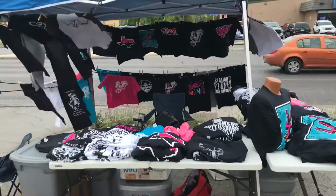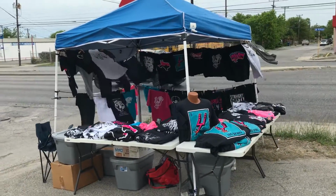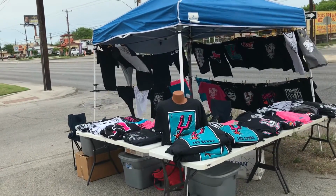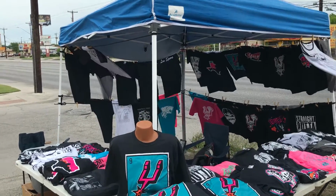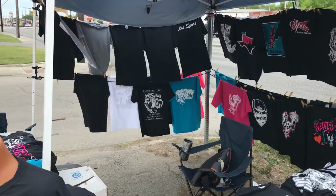There was one time this guy came in with a trailer full of straw hats, and that was kind of crazy. He was trying to sell me a trailer full of straw hats. I asked him, what would I do with the straw hats? And he said, oh, you can probably turn them into Spurs hats. Yeah, I don't think so. But it's kind of funny.